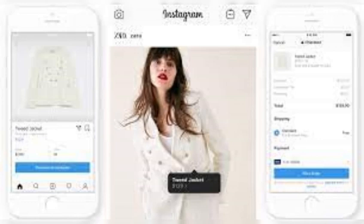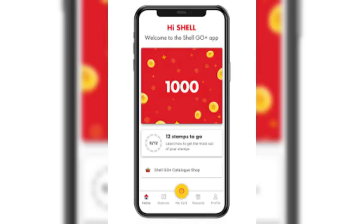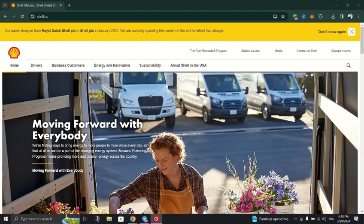Shell Plus members can use rewards for a maximum of 5 individual transactions each calendar day. You can use more than one reward in a single transaction as long as they are different reward types. Only one fuel reward can be used in a single transaction. If multiple fuel rewards have been activated, the one expiring first will be applied.